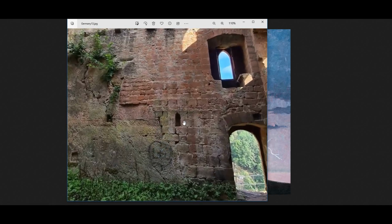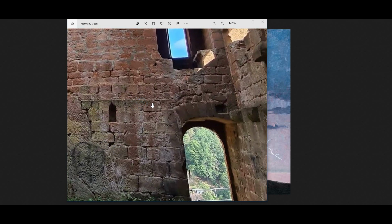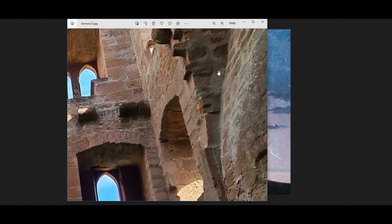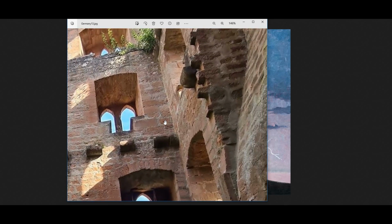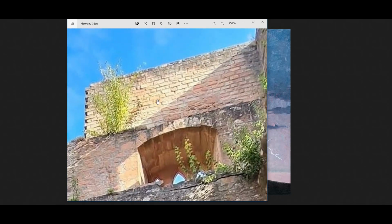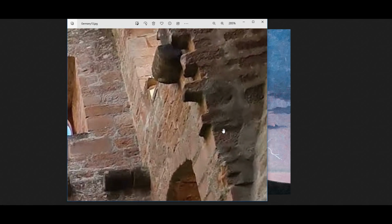Interior. Bricks, normal bricks. Changing into rock formation right here. Right? You see the change? This is starting to change. Look at this here. See this? It's starting to change to rock. It used to look like this up here. See this? This is what the bricks used to look like. And then it started to change into this.